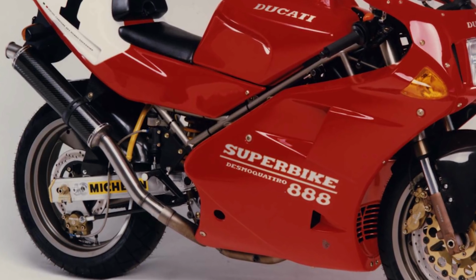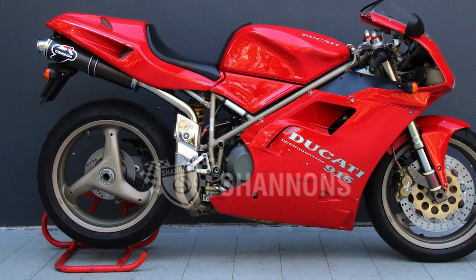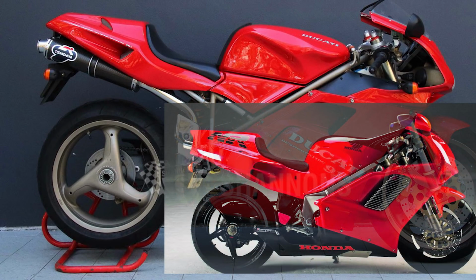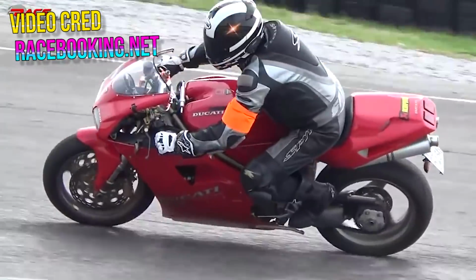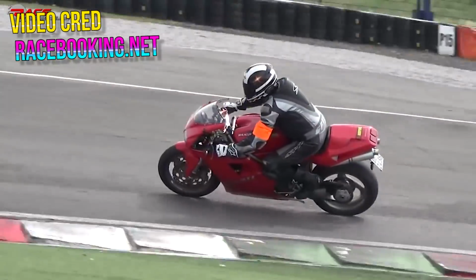See, the 888 that came before the 916 didn't actually have a single-sided swing arm, but the 916 got one. And look at those lines. Look at the exhaust. Like, I'm sure you get the point. The thing is, Ducati took cues from Honda, but I'll be the first to admit that they made those cues look even better. The 916 may not be anywhere near as advanced, high-tech, or innovative as the NR750, but it does look better, doesn't it?